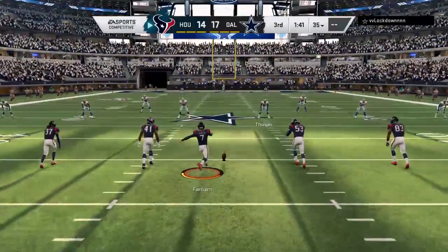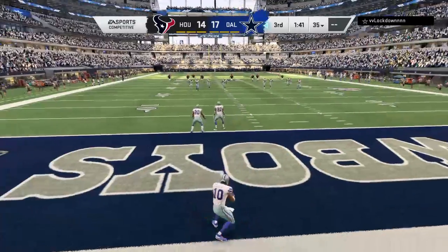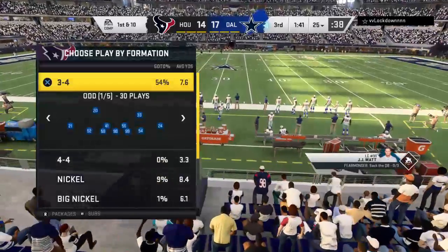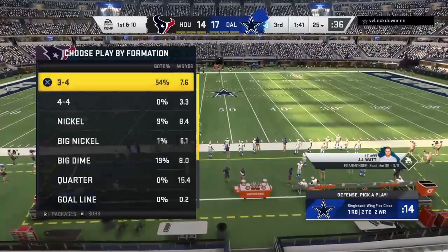So after the touchdown, here's Fairbairn now to kick it away. And a fair catch signaled for and taken successfully. Let's go. Take over 1st and 10 at their own 25-yard line.